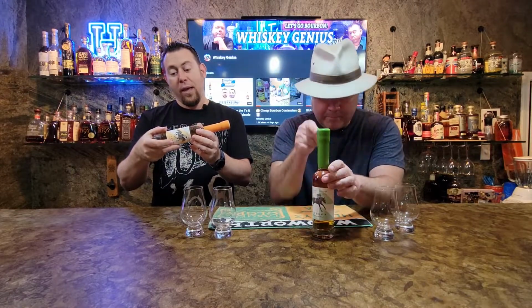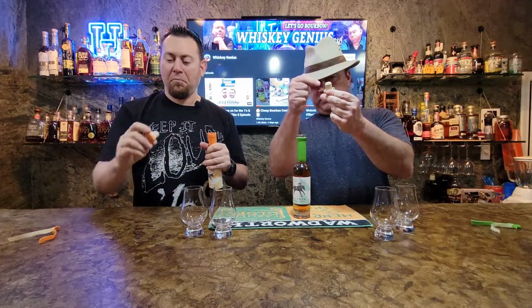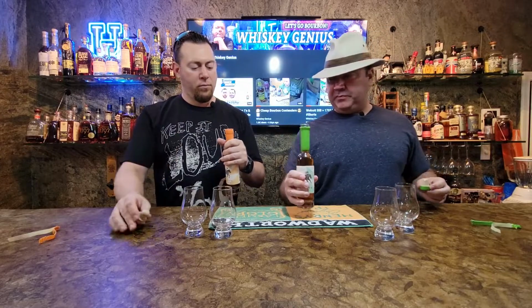Oh, cool. Aged more than 3 years. This one's 98 proof, and the other one is 98 too. They're both 98. All right, I'm gonna peel this one open. You peel that one open. The wood handle with the artificial cork. I like it. Pretty good for little sample bottles.